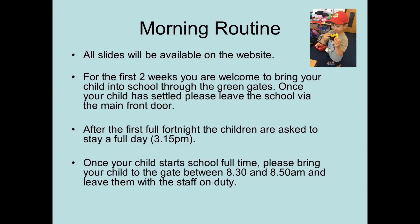So choosing between the 8:30 and 8:50 slot to bring them, that's open for our whole school. The reason that we do that is because, one, it eases congestion around the village. There are no cars allowed on site, and I'll talk to you a little bit more about that in a minute. So it gives time for that staggered arrival, and children then have a choice. If at 8:30 they want to come straight in, they can't. We ask for them to stay and play outside, even on those days that it's drizzly.